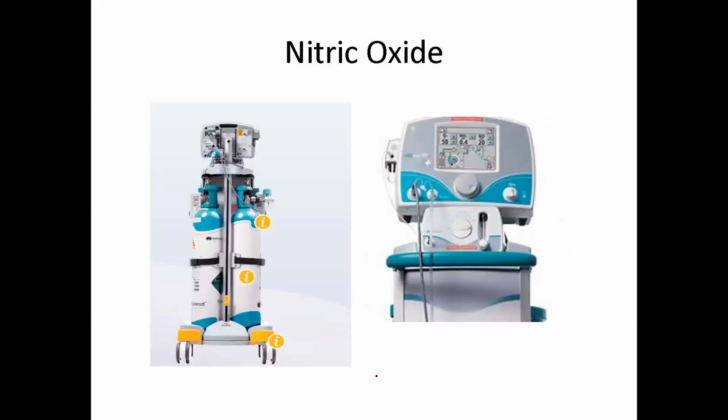How does the nitric oxide look like? That's the nitric oxide. I don't think that you guys have it. I'm not sure. I will assume that you guys don't have it. That's why I choose the pictures. So the nitric oxide, it's different tanks. It's connected with the baby's vents. And you start always with 20.